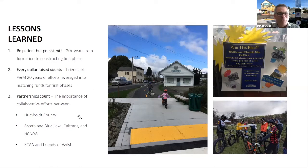Partnerships are really important. We could not have done this without the help of Humboldt County. Hank Seaman has really been beneficial and instrumental to developing trails throughout the county. And then again, the nonprofits with RCAA and Friends of the Annie Mary, and partnering with City of Arcata and Blue Lake, taking on those first phases of the trail development, starting with Blue Lake, and Arcata is soon to implement their phase. And then partnering with Caltrans and our local COG, Humboldt County COG.